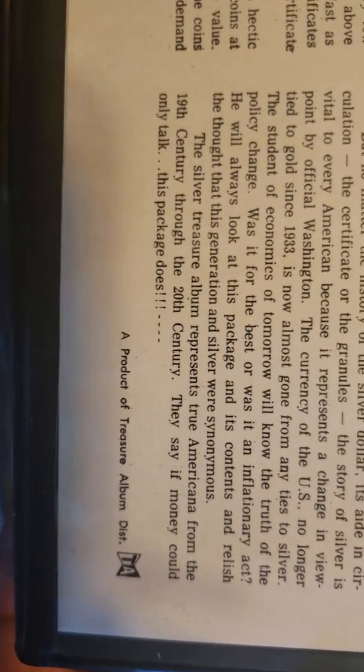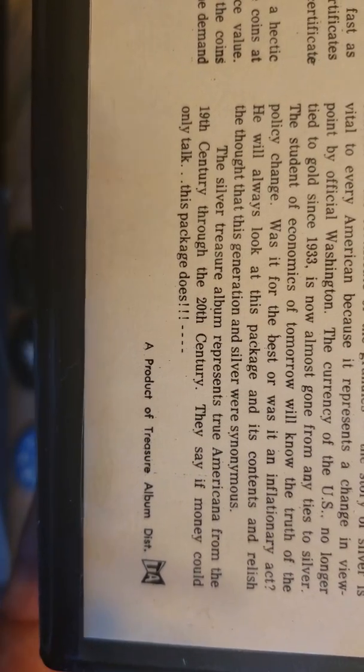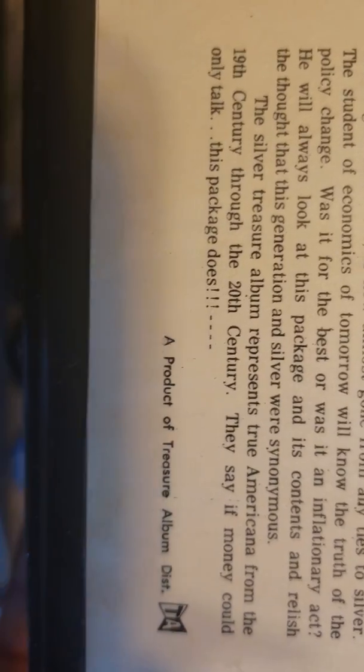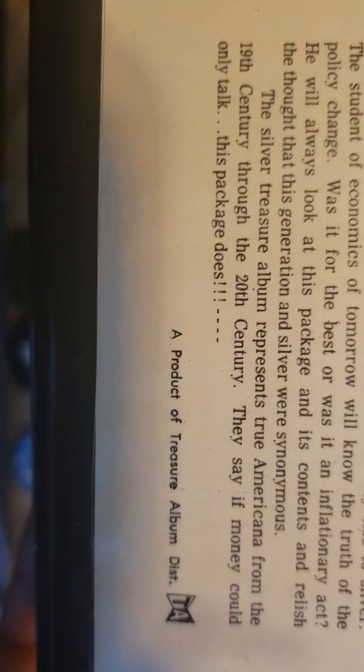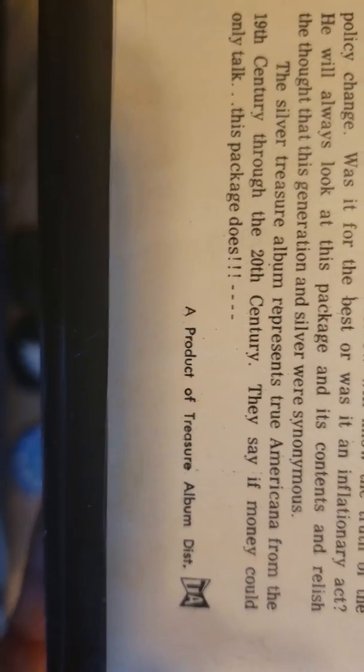vital to every American, because it represents a change in view and viewpoint by official Washington. The currency of the U.S., no longer tied to gold since 1933, is almost gone from any ties to silver. The student of economies of tomorrow will know the truth of the policy change. Was it the best, or was it an inflationary act? Ugh, I'm tongue-tied. He will always look at this package and its contents and relish the thought that this generation and silver were synonymous. The Silver Treasure album represents true America from the 19th century through the 20th century. They say if money could only talk, this package does.